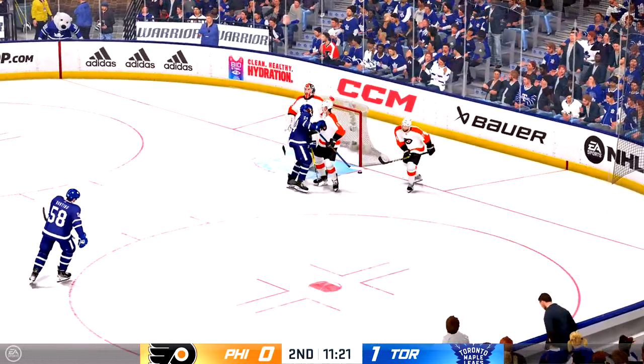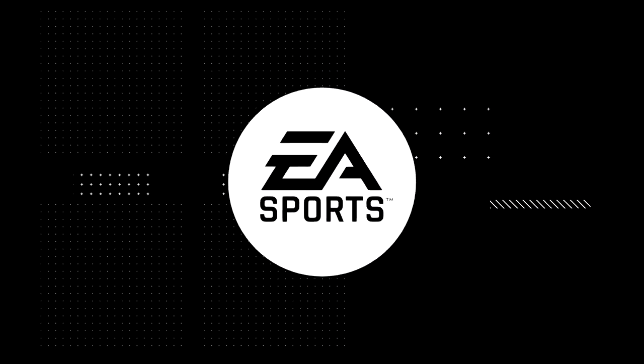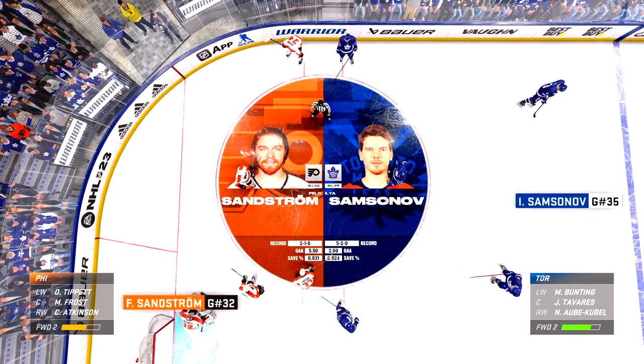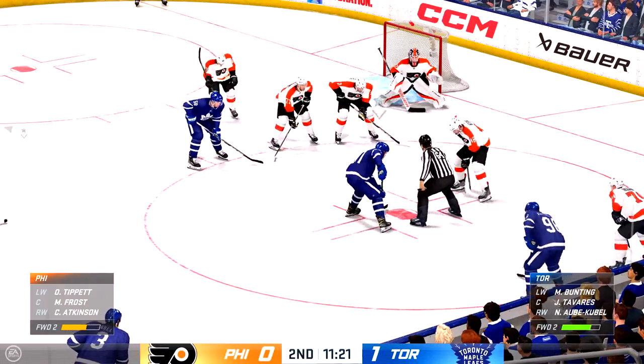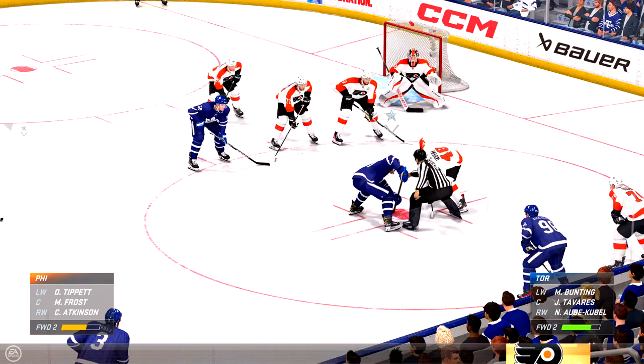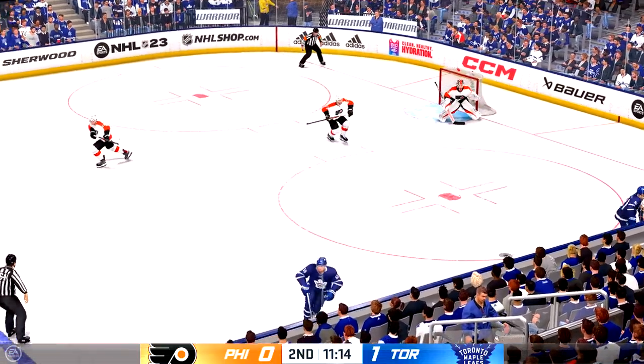Sandstrom's going to opt for the whistle and give everybody a chance to breathe. Sometimes you get running around as the shift gets long. This helps. More than half the period left to play. The Leafs have taken a 1-0 lead. Frost won the draw inside his own end.